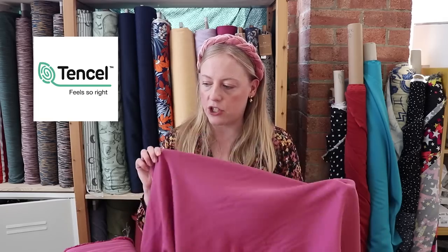So you might get viscose twills that are obviously a heavier weight, or you might get like a viscose lawn and like a tencel lawn, and that will be lighter, more silky texture. So that is what tencel is.